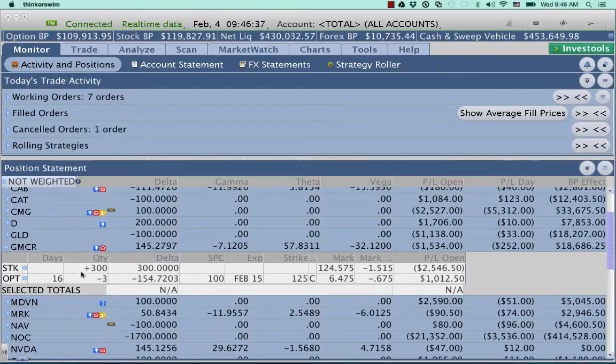This is one I did a video on earlier, showing you how to cost average the trade and sell a few more calls. Overall I'm still quite profitable on this trade. But the stock position, the 300 shares, is down about $2,500. There's a $33,000-some-odd profit out there, and the short calls, minus 3 calls, are up about $1,000. So it's really mitigating those damages.